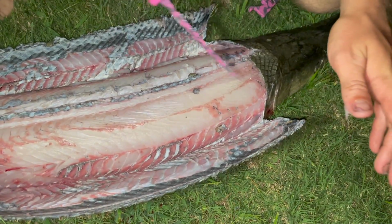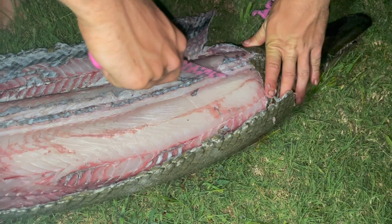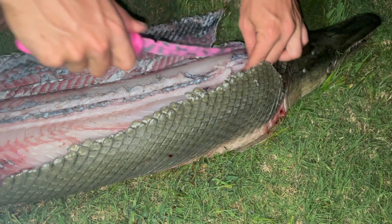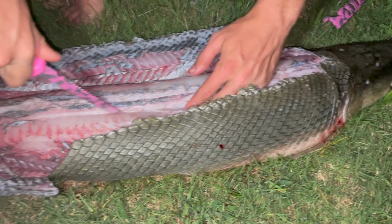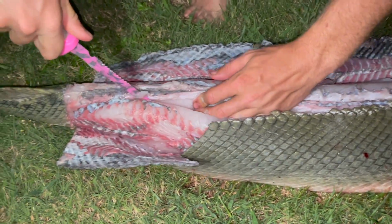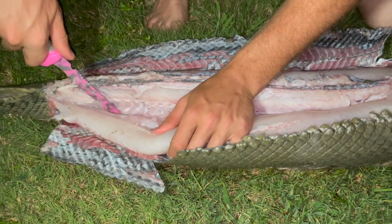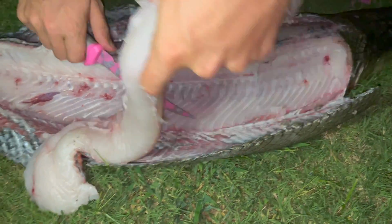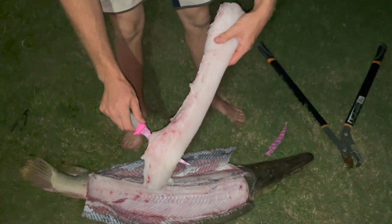All right, so now that you got the skin peeled back, here comes the fun part. I'm just gonna, super simple, just fillet it right off. Find the spine right here. Just like any other fish, go ahead and fillet it. Go ahead and make our cut right here. And the best thing about these fish, you don't even have to gut them. You just get this stuff right out. There we go. And that's just one side of it right there.